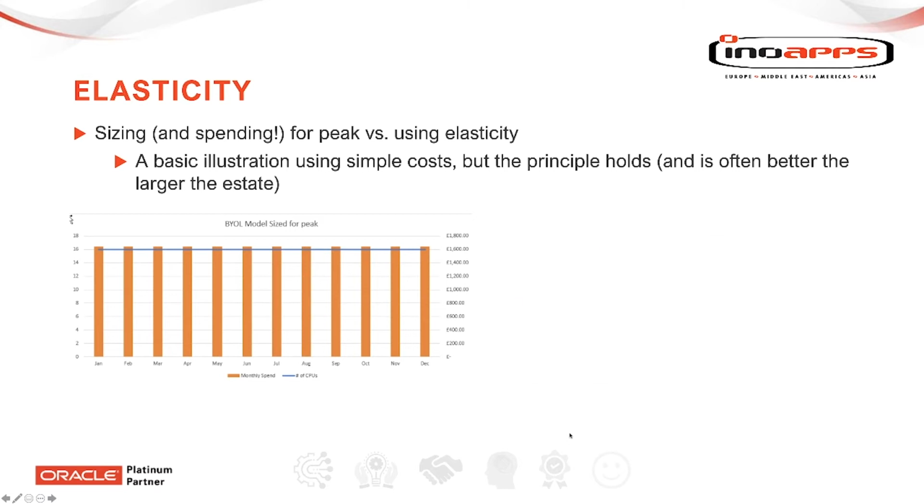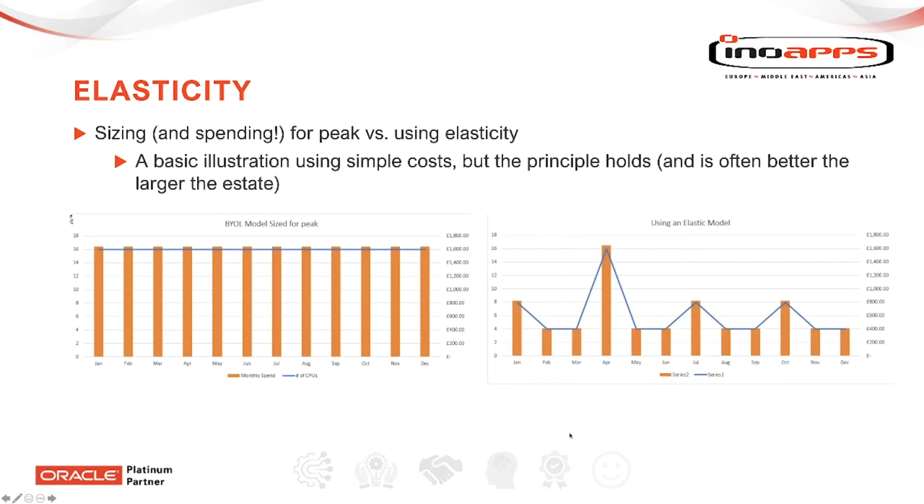What happens if we looked at an elastic model? With the elastic model, you can see what I'm doing here is during normal months where I'm not doing a quarter close or the close of the year, I really only need 4 CPUs. And that's what a lot of organizations find.